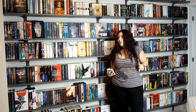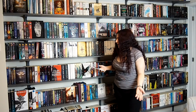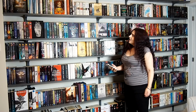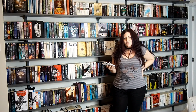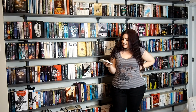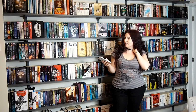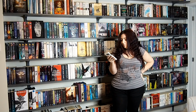Okay, sorry you're so far away, but it's the only way I could fit most of my bookshelves on. I don't know how much you can see of the bottom shelf, and I know you can't see the top shelf, but I'm going to pretend the top shelf doesn't exist because I can't reach things on it right now. I'm going to time myself while I do this, but I can't imagine how accurate that's going to be. So let's get going. Do you have a book with a fox on the cover or part of the plot?